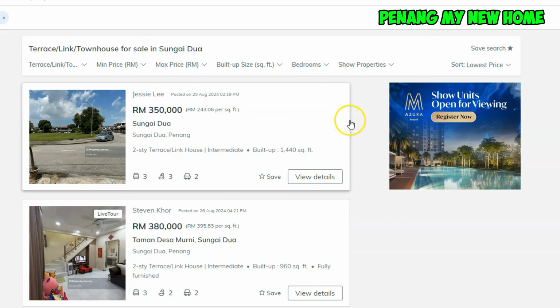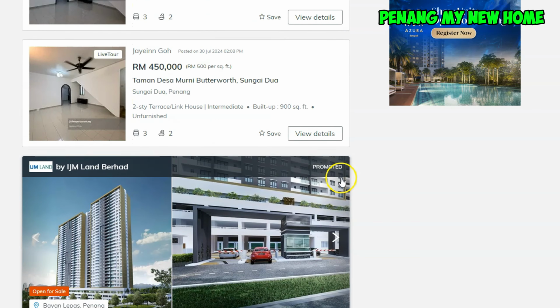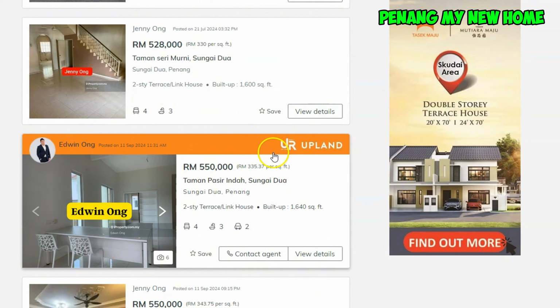And here I need to warn you, for terrace houses, when you see this price, this is not on Penang Island anymore. This is on Penang mainland. So this is the island, Sungai Dua. Places like Taman Desa Murni are not on Penang Island, they are on Penang mainland. And this one does say Butterworth, so it's clear this is not what we are looking for in this particular video. Casa Maya is also on the mainland, and it does say Butterworth. So these are all not applicable.